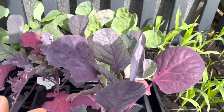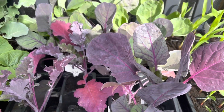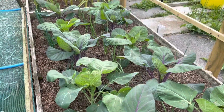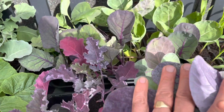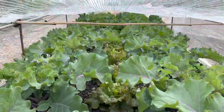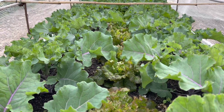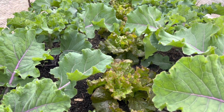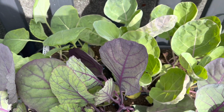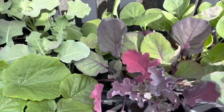So we've got a few scrappy Brussels sprout spares. The Brussels sprouts are looking lovely though, the main crop ones. So I'm not going to need any of those spares or any of these either. These are colettes because the main crop colettes are also looking great. So hopefully I'll give those away. I've got these late crop Brussels sprouts, just waiting for a spot to open up for those.